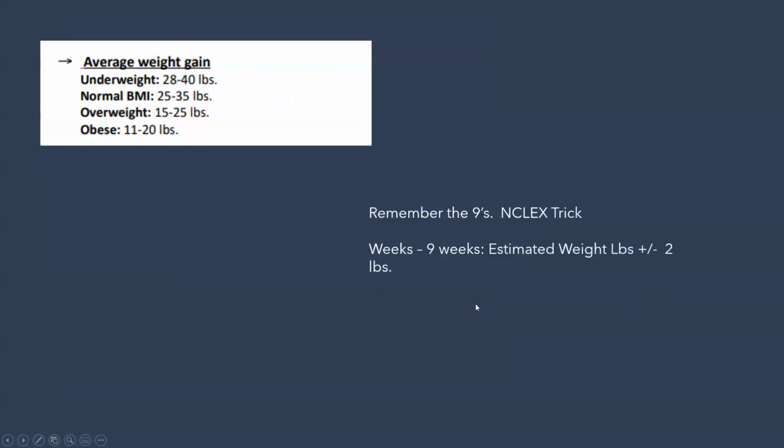And going into the next thing, we're talking about weight gain, average weight gain during pregnancy. We have some different recommendations. If they're higher on the BMI scale, we want them to gain less weight. And then if they're underweight or maybe even just a teenager, we want them to have a higher weight gain.